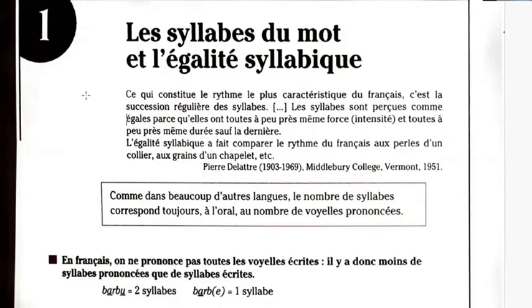Now, what I was trying to say here is that all syllables are equal in French. Yes, they are equal in French. So, si on parle de syllabes comme d'autres langues, take note of this particular expression that is captured in this box.